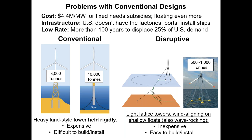Since the whole system is rotating, we can make a much wider and more efficient support structure, which saves a lot of weight. The other idea that we are promoting is that if you are willing to accept that your system is going to move in the waves, significantly moving in the waves, then you can make your floating platform very lightweight, and it can have a shallow draft. When it's lightweight, that has savings in cost. And when it has a shallow draft, that means you can launch it in shallow ports without having to upgrade your ports to be deeper. So those are our two primary innovations.